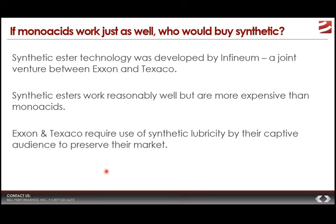So that leads to the question, if monoacids work just as well as the synthetics, why would anyone buy the synthetics? Well, here's a little secret. It's really an open secret, because if you talk to a salesman from a major oil company, they can probably tell you this. These synthetics were developed by a company called Infinium. Infinium's well known in the marketplace.